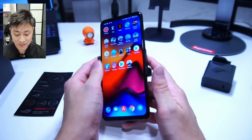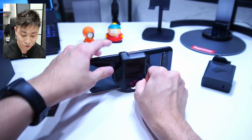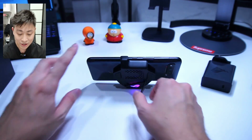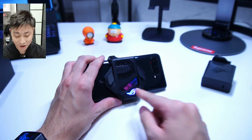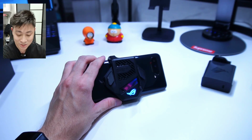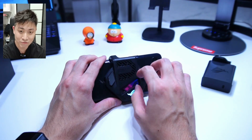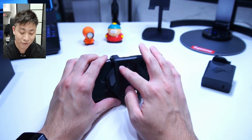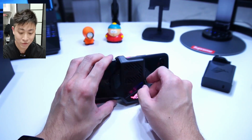It also works as a dock at the back here. So you can just put your phone and let it run like that. So very nice stuff there. It also comes with its own RGB going on. So pretty cool stuff. And you can adjust the speeds of the fan here in the Armoury Crate app. So you can control a lot of stuff of this fan directly on the phone app itself. So very nice stuff there.